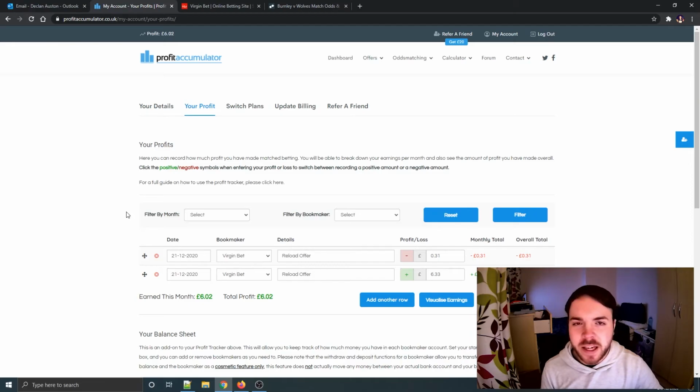Just keep an eye out in your emails. You'll get your messages when the free bets are coming in and when you've got a chance to do a reload offer. But it's as simple as that.